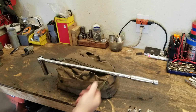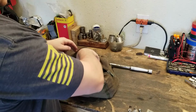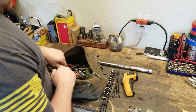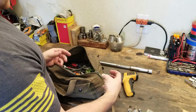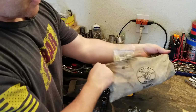All right, guys. Well, I got everything back in my tool bag. I added a couple things. I had some zip ties sitting over here, so I threw those in there. Strip, and then everything else is in here. I started off with my wrenches in the bottom, and then kind of just threw it all back in here. What I want to do is get some smaller bags like these ones I have over here that I have stuff stuffed in.